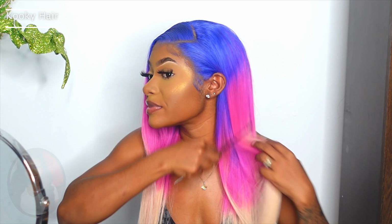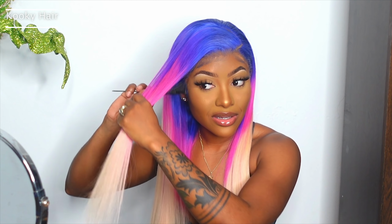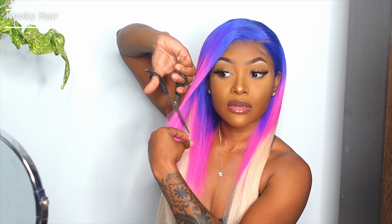It has flyaways, but you can tame them, and because it's processed and everything, this is how it looks. So alright, I want to go ahead and just give the front here a little bit of layers so it frames my face better in the front, but not too much, just a little, from here.